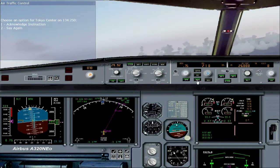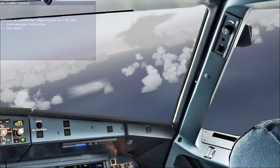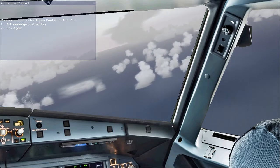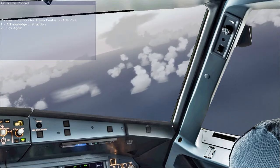Okay, so that worked out pretty good. We got back on our flight plan without getting too close to that thunderstorm.